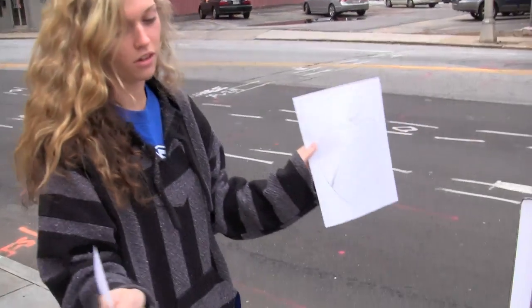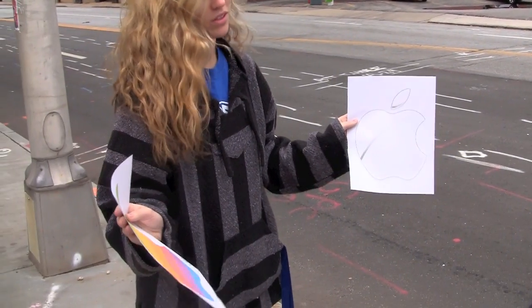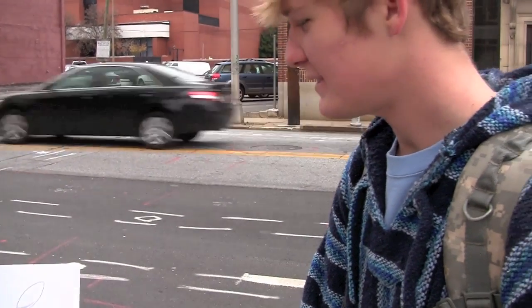Out of these two logos, which one is used now? Which one is more appealing to you? That one. Why? I don't know. And you know what company it's for? Apple.